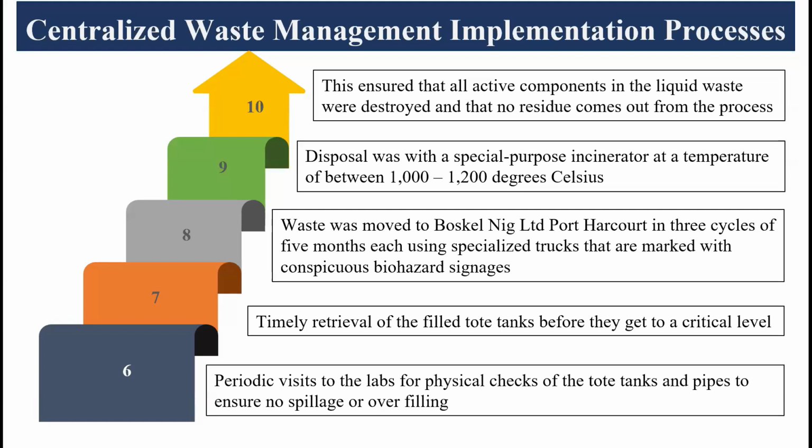So through periodic visits to the lab for physical checks of the tanks and pipes to ensure that no spillage or overfilling. And that led to timely retrieval of the tanks before they get to a critical level, which is usually about 3/4 full. When these tanks are retrieved, they are moved to the vendor, who is in Port Harcourt in south of Nigeria. So for the study period or the pilot period, they were moved in three cycles over a period of 5 months, using specialized trucks that are marked with conspicuous biohazard signages.